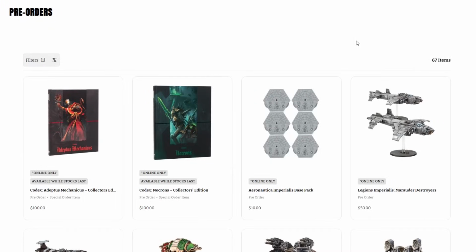Let me know what you're going to be picking up, what you're excited for. I'm going to be picking up both these codexes and then obviously working on those combat patrols, a couple of the characters for the Necrons as well to expand out our force. Did have that slight moment where it looked like Games Workshop had improved the website and you hit the back button and it took you exactly where you were, but apparently that was some kind of weird fluke.